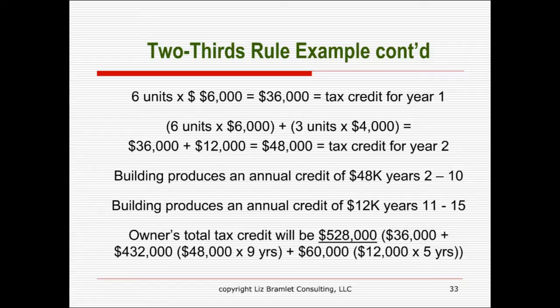Those 3 units that did not get rented until year 2, they can continue producing their $4,000 annual credits 11 through 15. So another thing you'll hear, units that fall under the 2/3 rule, sometimes you'll hear them referred to as 15-year credits, because the owner is required to stretch the credits out over 15 years instead of getting to take them over 10. So we run the math, and we see that the total credit this building will produce now is $528,000. And remember, we were shooting for $540,000. So that means the investor will put less into the project because their total credit is smaller, and some of the credits are going to flow to them slower than projected, so they will be less valuable to them.